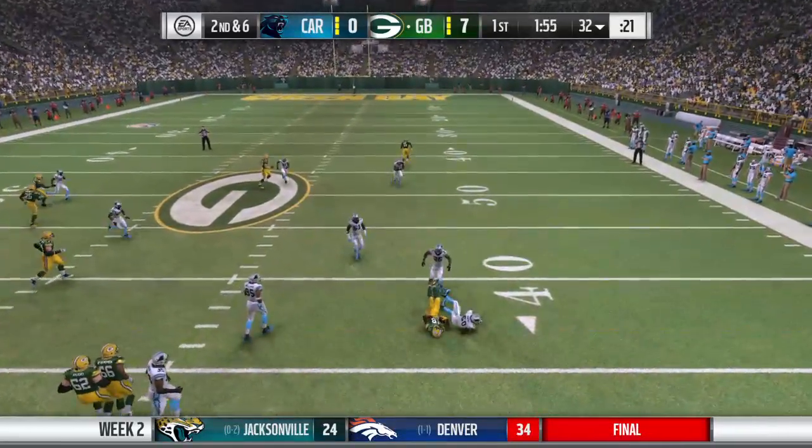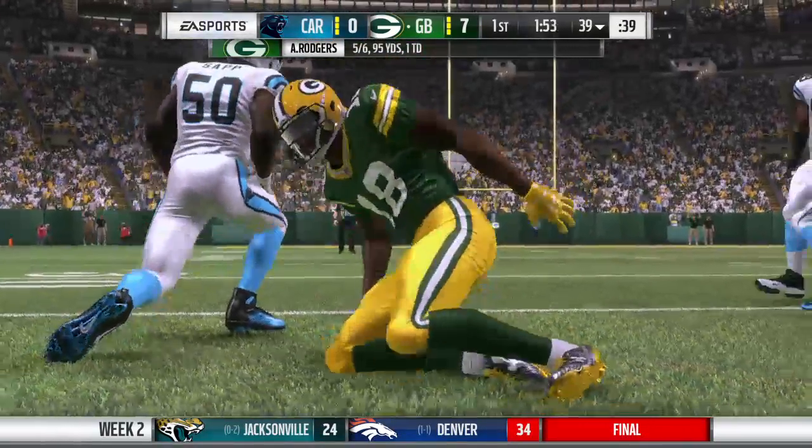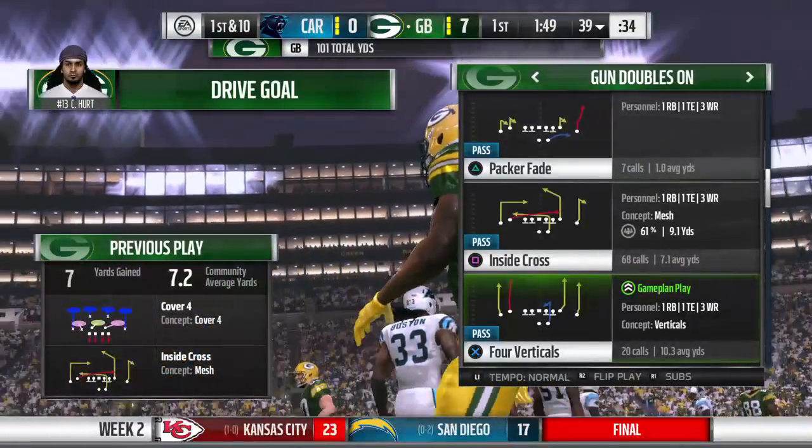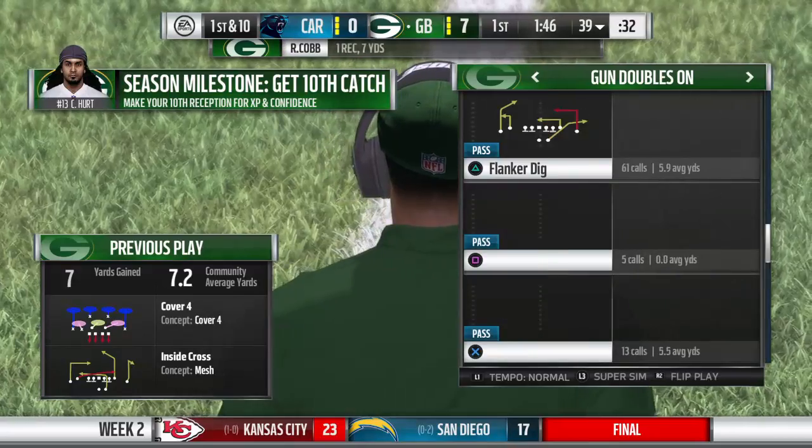Now Rodgers throwing on second down. He gets it over the middle to Cobb. And he'll get it out near the 40 to the 39. 7 yards there, good enough to move the sticks. And defensively, they were in zone coverage there.